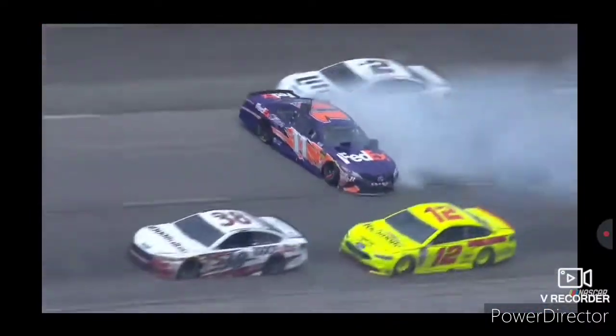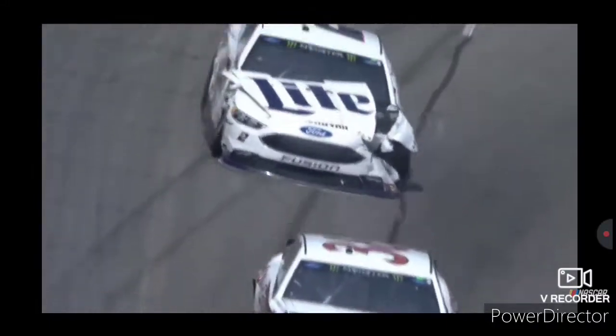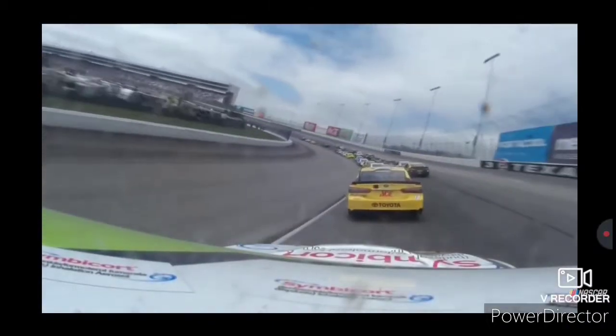Like the 11 got a little bit loose, maybe under the 10. I don't think he was expecting Almirola to check up as much as he did. I think Almirola knew the 18 was on the outside. He let him just kind of go in there on the outside. I'm not sure if that affected him or not.